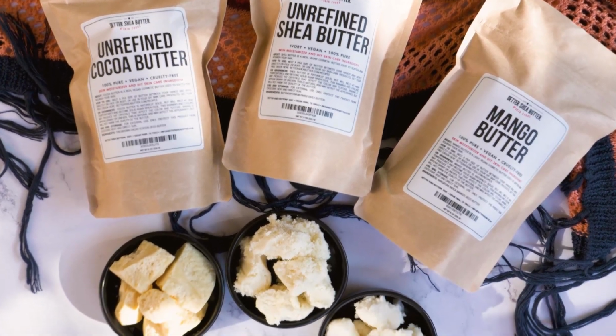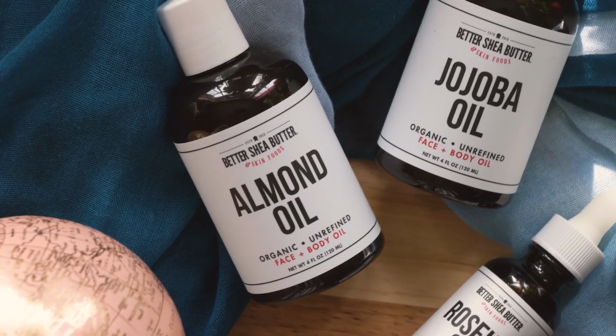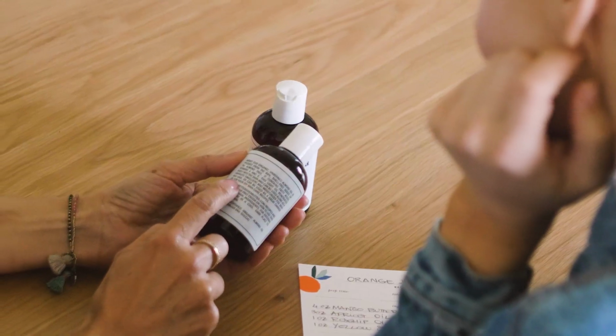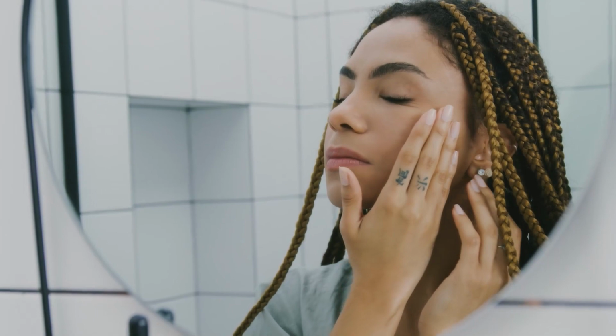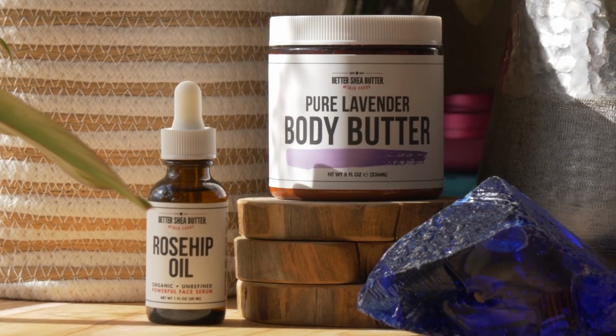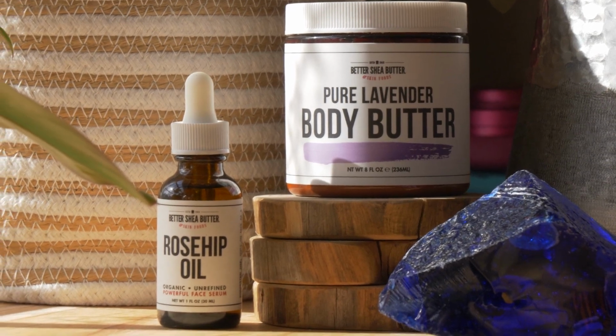We all want healthy, glowing skin. But skincare products are often filled with harsh substances and synthetic ingredients. These unnatural ingredients clog, dull, and irritate your skin, and leave it starved of moisture and vitamins.